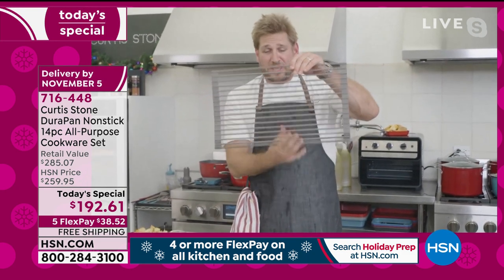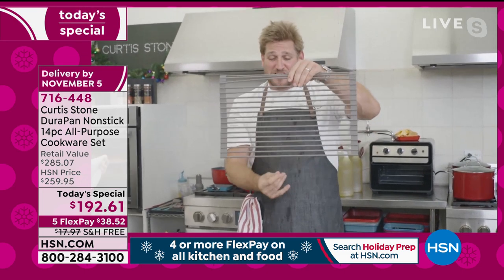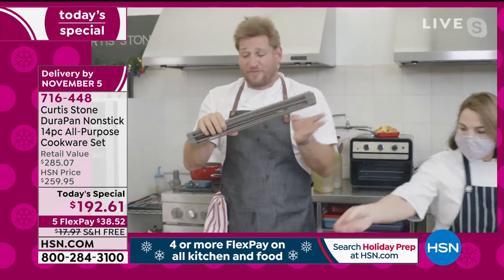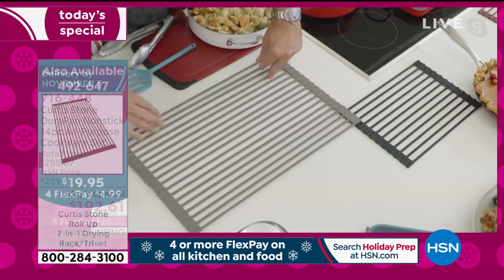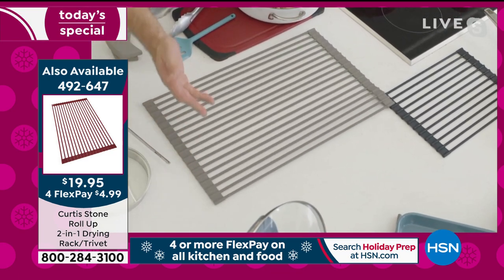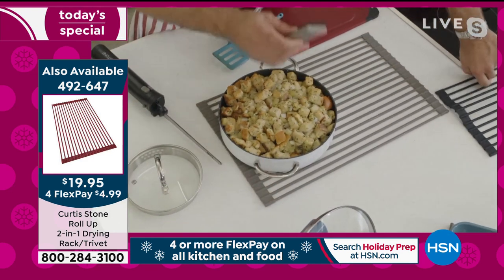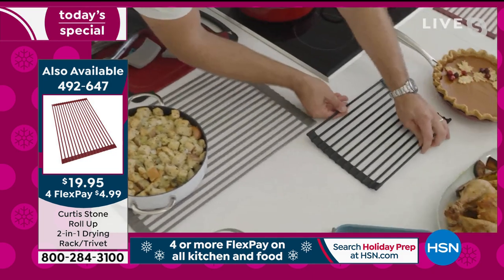While you're picking up your set, make sure you get one of these little puppies before the holiday season really kicks in. It is a trivet. It is made of carbon steel, so very strong. Food-grade silicone, so it can go up to 500 degrees. You just roll it out on your cutting board. Of course, it rolls up and goes in the dishwasher. It also goes straight over your dish rack. And whatever you're taking out of the oven, like my beautiful stuffing, you pop it down onto the trivet. Now, we have it in the full size. We also have it in the compact, and it is the perfect addition.